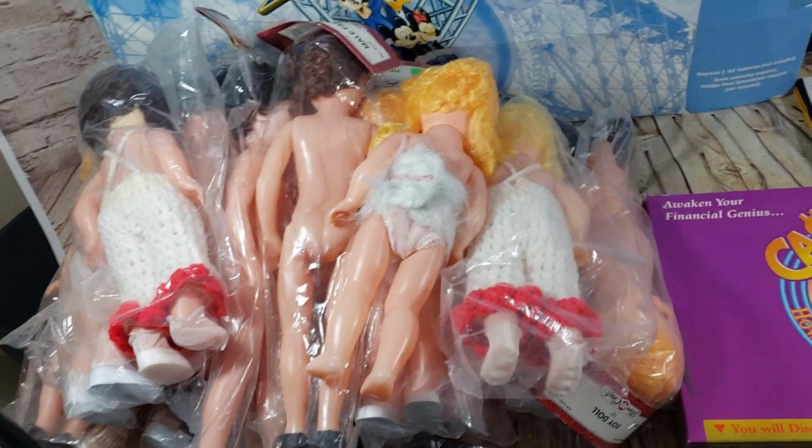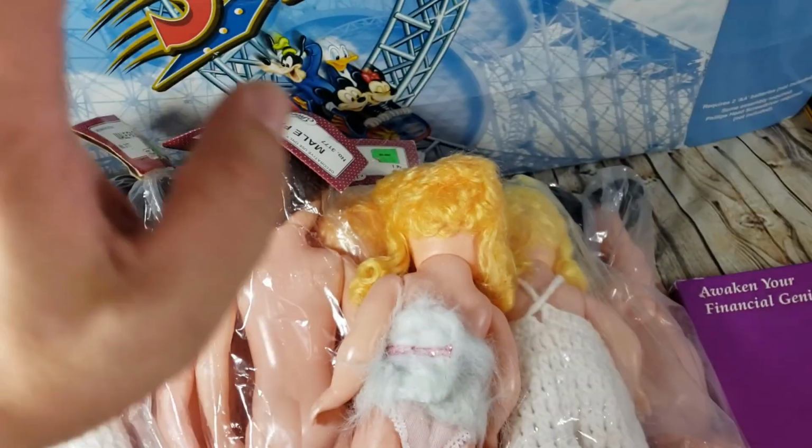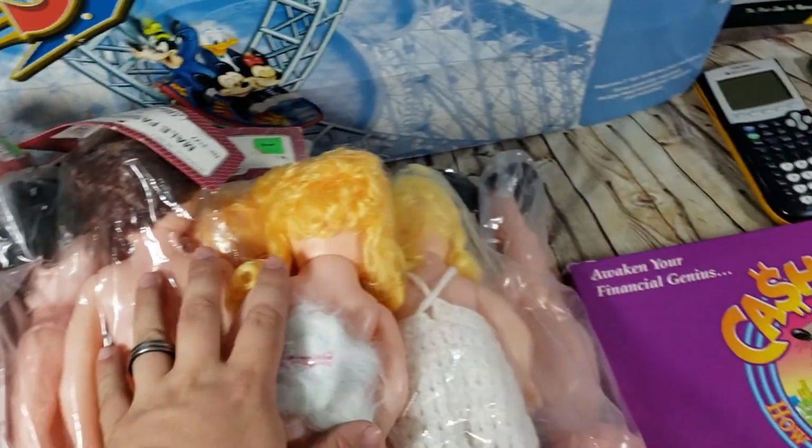I would have probably sold each one for about 10 bucks, and it would have taken a while, but they would have sold, or I could have lotted them together and done well. These ones were the damaged ones.